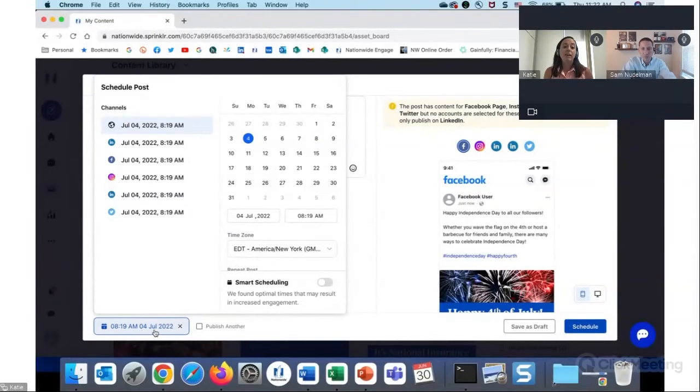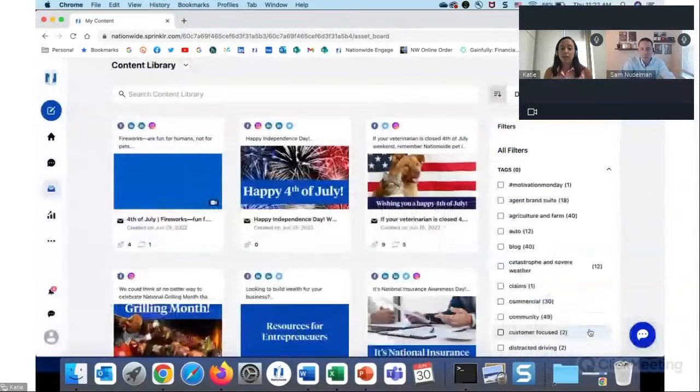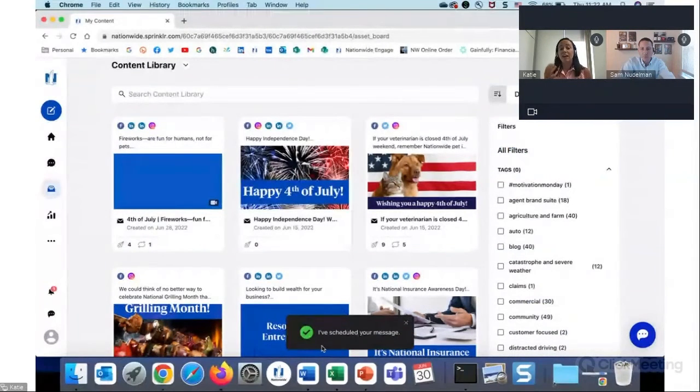So I'm going to go ahead and schedule this for 8 a.m. on July 4th. Just hit that schedule button. And I know now that on July 4th, that is going to go out and I don't have to worry about it anymore. So it took me just a matter of minutes. Really, I could have done that in probably a matter of seconds, but it's super easy to use and doesn't take up a lot of time.